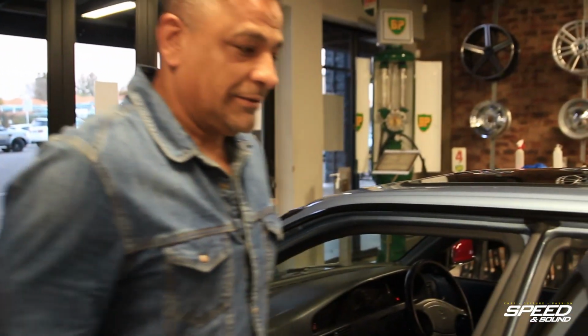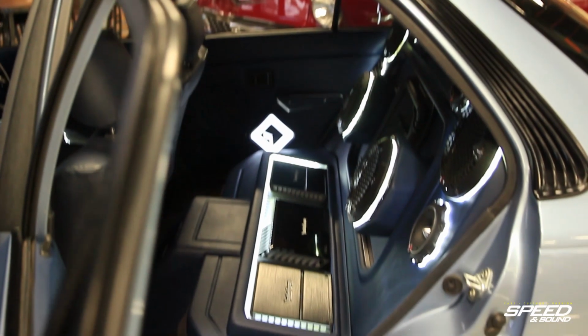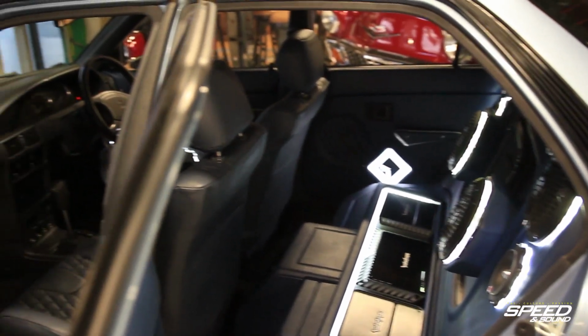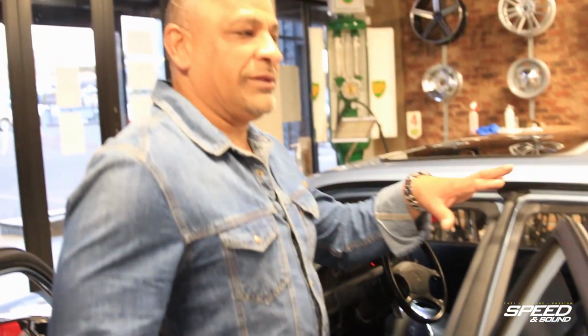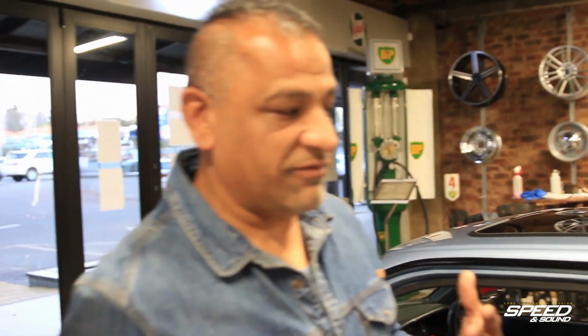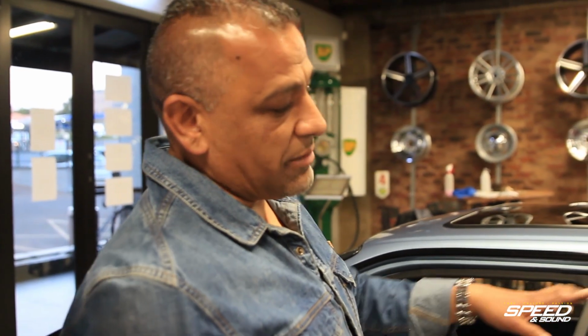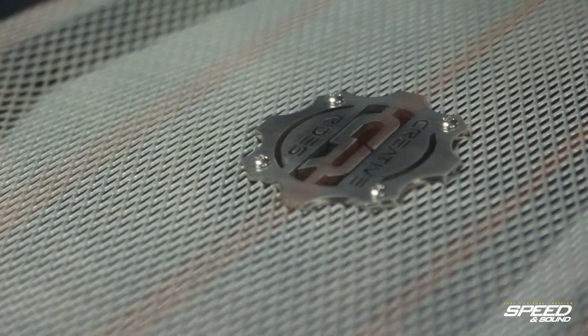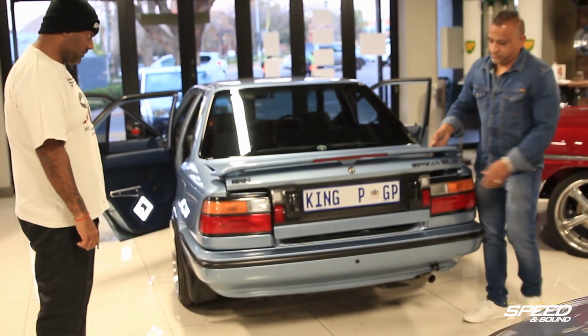So how does the bass get from the boot in? Because it's a sedan and I don't see any opening here. Basically, as you know, with sedans, getting the bass up into the vehicle is a lot more difficult. What we've done is cut the parcel shelf, and in order to allow the bass to come through, I've designed a custom-made press grill where the bass passes through from the boot into the cabin of the vehicle. That's correct.